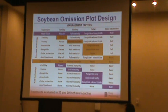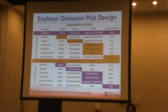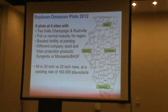So I had to do a whole darn experiment in 20s and 30s next to each other. So I had 20s and 30s all together. I used a compromised population of 160,000 plants per acre. These are my four sites. I played both sides of the fence.